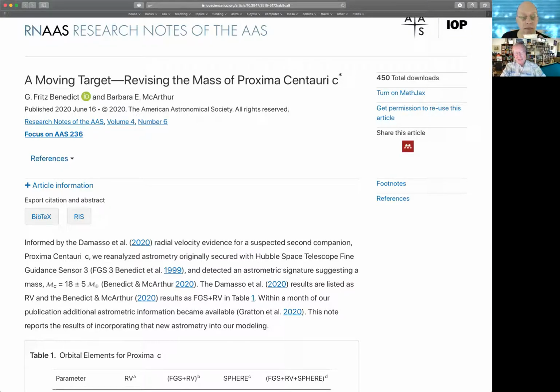It turns out that back in the 90s, we used a significant amount of Hubble Space Telescope time to do astrometry of Proxima Centauri, looking for planets around Proxima Centauri. And we were unsuccessful in that. Basically, we decided that there wasn't anything that we could detect around Proxima Centauri. So our limits there were something like a little less than the mass of Jupiter, and the periods that we were looking through were less than 1,000 days. So that's where it stood in 1999 when that result got published in the Astronomical Journal.